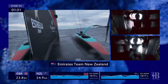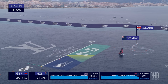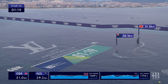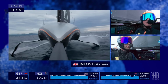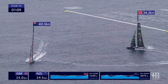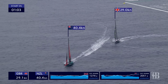Massive amount of power needed by the cyclors. This circling really sails tight coming in and out. Massively tight circle on INEOS Britannia there, so look how tight that turn is all the way around 360. Big push, as you said, with 2,000 watts of power being put in at the moment on board the Kiwi boat. British were practicing these manoeuvres before the start.